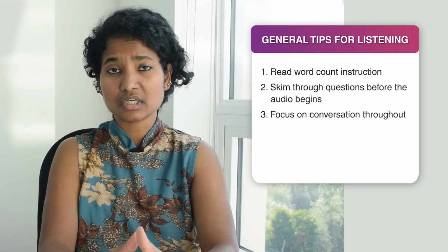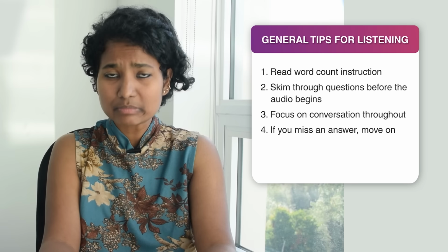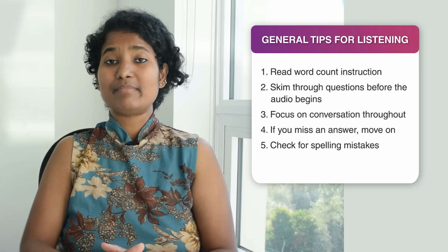If you miss one answer, move on to the next. There is no point brooding over it because if you do, you will miss another one or two. At the end, check your answers for spelling mistakes and make educated guesses for the answers you have missed. There's no negative marking, so don't leave out any blanks.